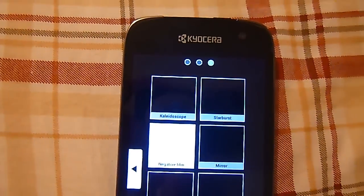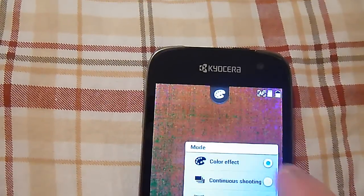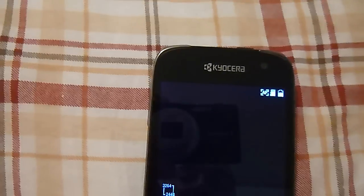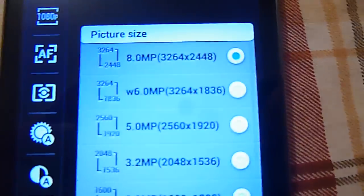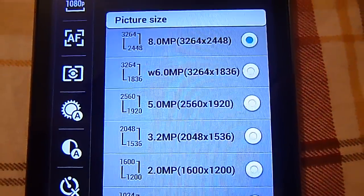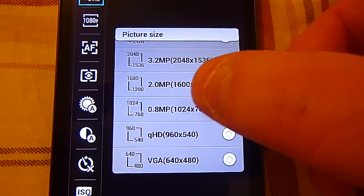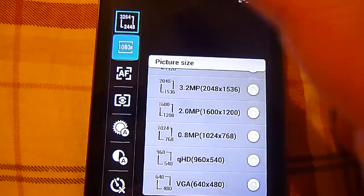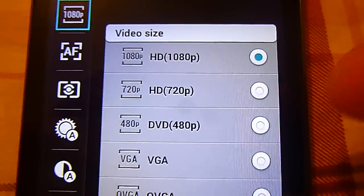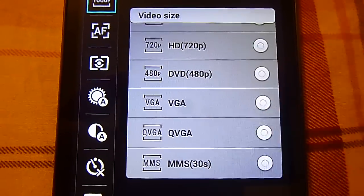So quite a few features. I mean, quite a few special effects on this device. So that's pretty neat as well. When you go up here and push more, you have, of course, your camera resolution, which of course you know is 8 megapixel. You have 8 megapixel, 6 megapixel widescreen, 5 megapixel, 3.2, 2 megapixel down to 0.8, QHD at 960 by 540 and VGA. You can record in HD 1080, 720, 480 VGA, QVGA, and MMS.